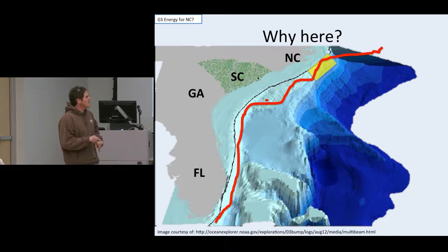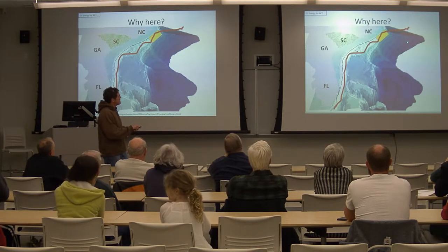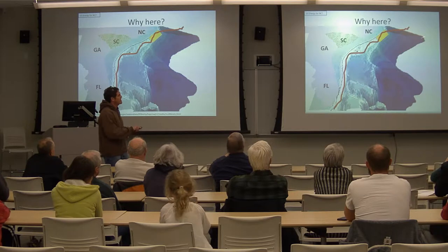And a really important thing, so this is the Blake Plateau. This is not what we would call the abyss. Out here is the abyss. You can see it drops off really steeply. And this depth out here is like 4,700 meters. And here we're like 400 to 600 meters.